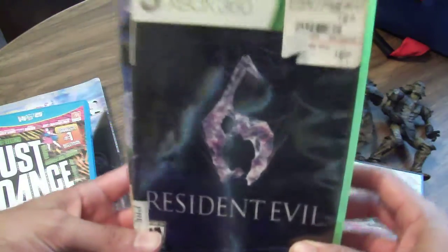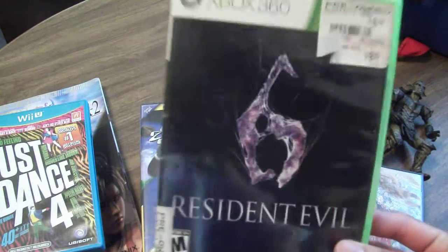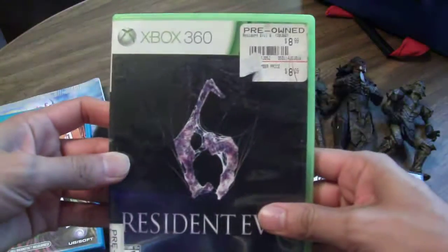So I found Resident Evil 6. Thankfully everything was 40% off, so I got this for way less, and it's complete. So that's going to my Resident Evil collection, so glad about that.